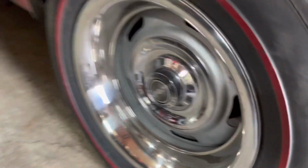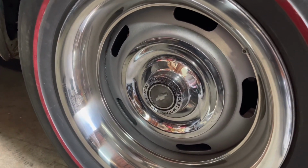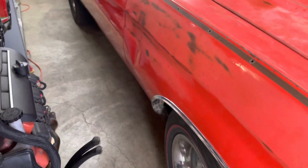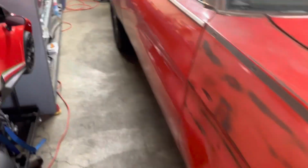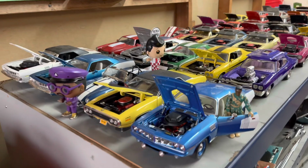You astute viewers probably are realizing, hey, you got 68 derby caps on the Chevelle. Yeah, it's because the city of Tacoma and its beautiful roads claimed one of my derby caps for the Chevelle last year. And I just haven't ordered another one, so. But my 18 scale collection is looking nice. Look at that, look at that.